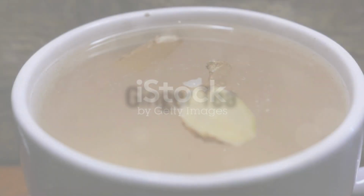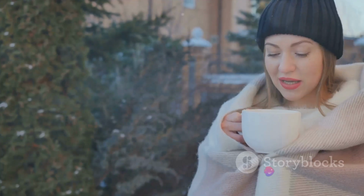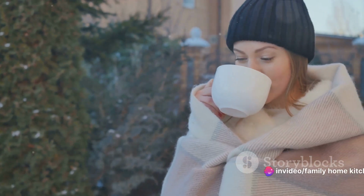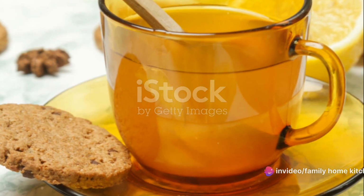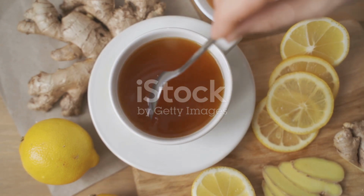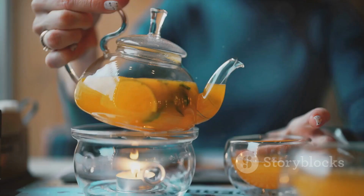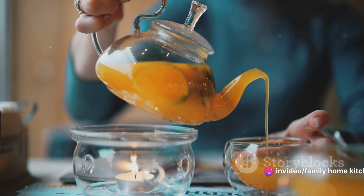Next up, we have ginger tea, a popular winter beverage known for its warming capabilities. This spicy, aromatic root has been used for centuries in traditional medicine, and its tea is a winter staple in many cultures. The key to ginger tea's health benefits lies in its anti-inflammatory properties and its ability to improve blood circulation. When you sip on a warm cup of ginger tea, you're doing more than just warming up your body.